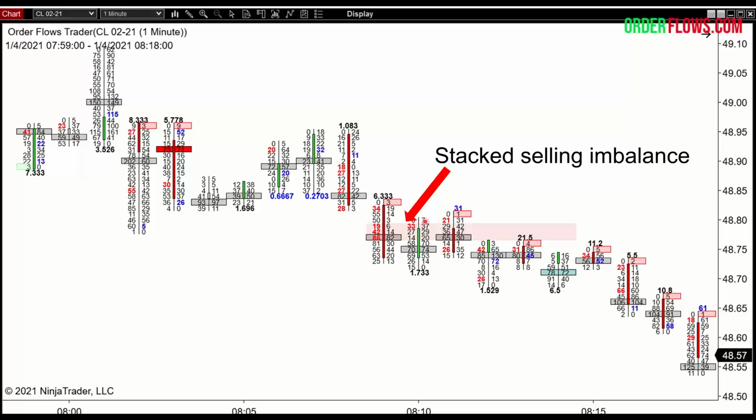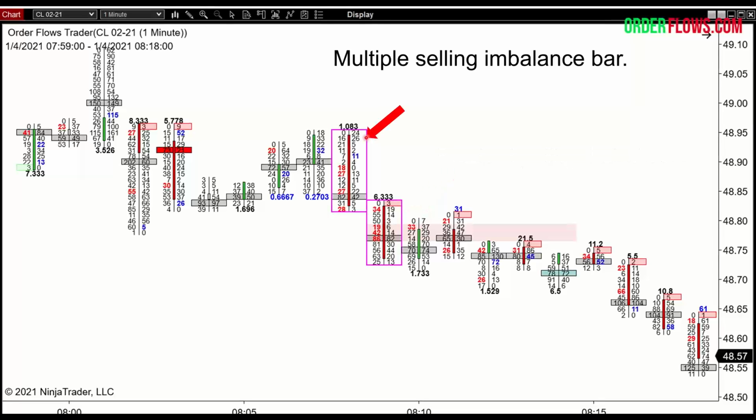But if you are trained to look for bars that have more than 3 imbalances, but are not neatly stacked on top of each other, you could get into this move a little bit earlier. Here's a bar with 1, 2, 3, 4, right? How do we know? It's got that box around it. Simple, right? You don't have to make trading so complicated that you need bells and whistles.